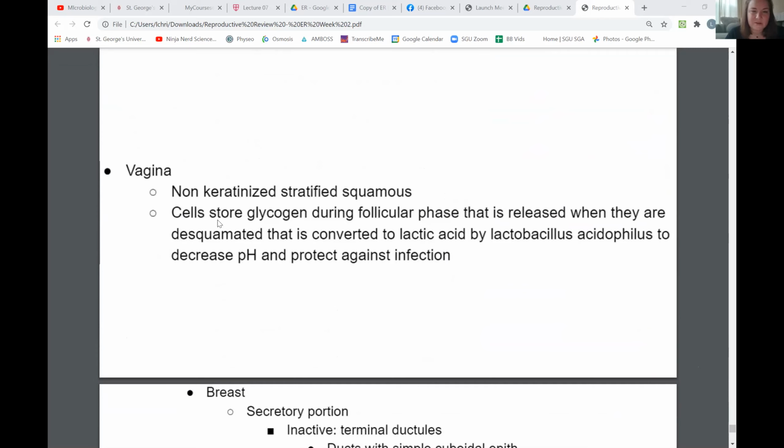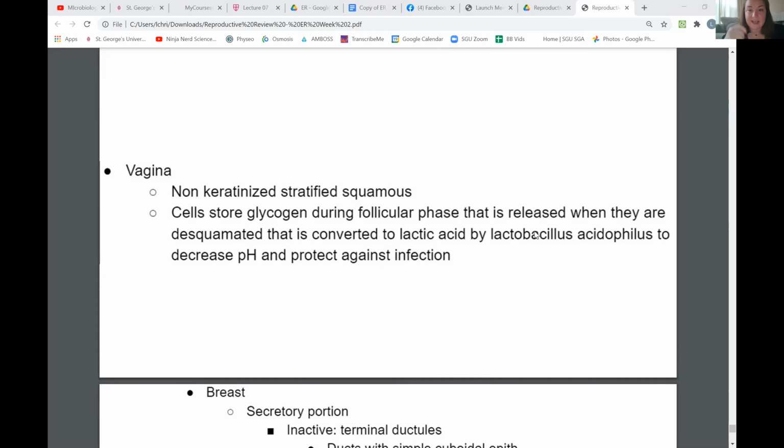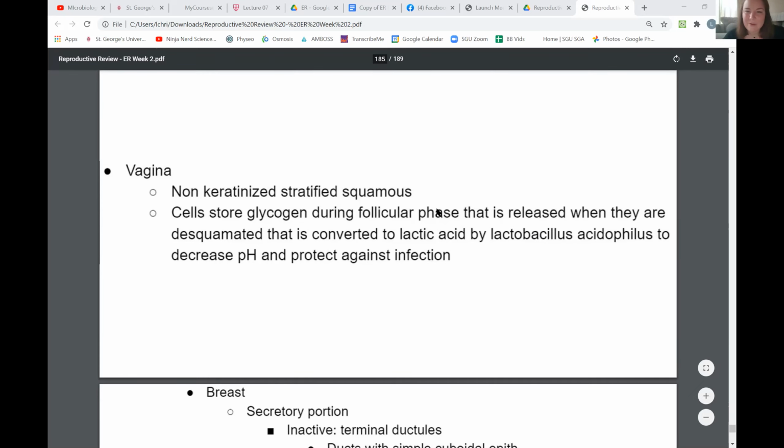So glycogen is stored in the cells and it's released when they're desquamated. And so you have lactobacillus in the vaginal vault, and that is commensal bacteria. It's part of your normal flora and it actually helps protect you. That's why women get yeast infections when you take antibiotics, because it destroys the normal flora. And then anything in there takes that opportunity, like, oh, okay, we can grow and divide and be mean. So that's a big thing there. Or maybe that was a question. I don't remember, but I do remember sitting down and trying to understand that really well.